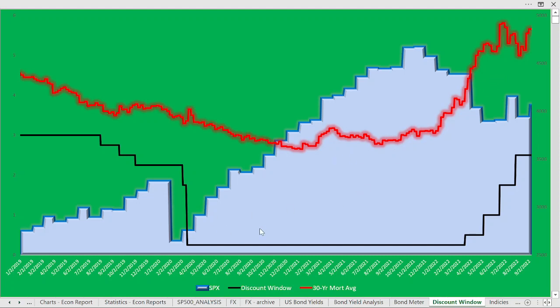The black line represents the discount window. Now, what is a discount window? The discount window is a central bank lending facility, designed to help commercial banks manage their short-term liquidity needs. And normally this is a very, very quiet number. This doesn't change very often. You can see it really did not change between April of 2020 all the way to March of 22.